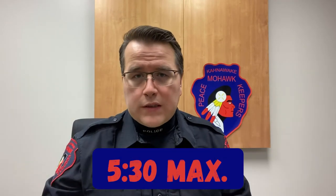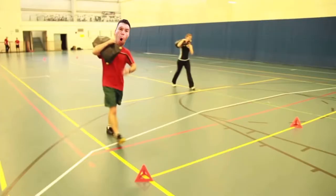So the running course and the push-pull machine have to be completed in 5 minutes and 30 seconds. Once your timed portion of the PARE is complete, then you move on to a walk and carry test. You're going to carry an 80-pound bag and you have to walk 50 feet. You walk out and you walk back, 50 feet total.